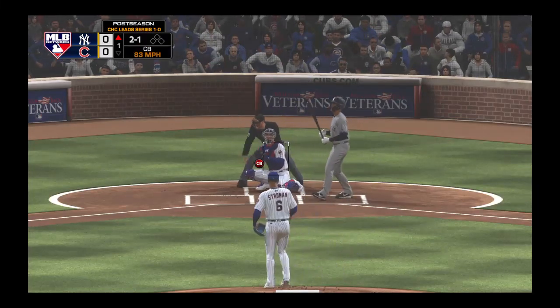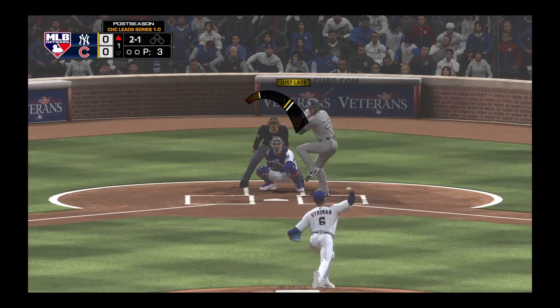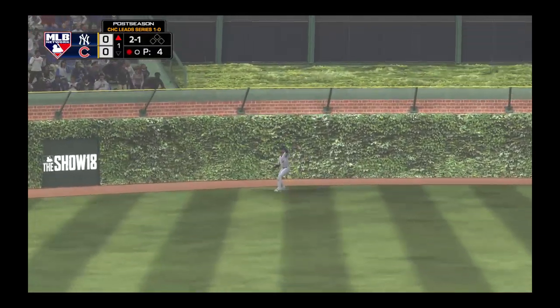On a very undisciplined swing there. It's 2-1. This is skied into the air to straightaway center. After it is Hamilton. One away.